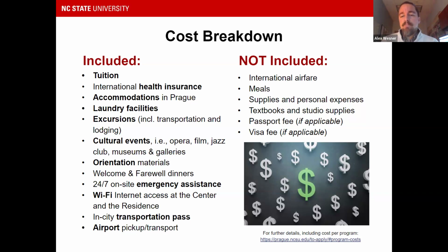Now, the visa is something that's only for basically two of our programs. So if you're coming on our classic spring or our classic fall programs, then you have to have a visa. That comes with a little bit of a fee, and that's why we include it here on this list. Again, we won't go too much into that, not until we see you down the road.